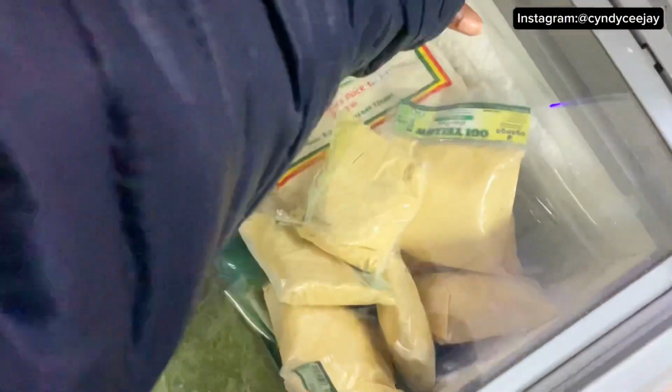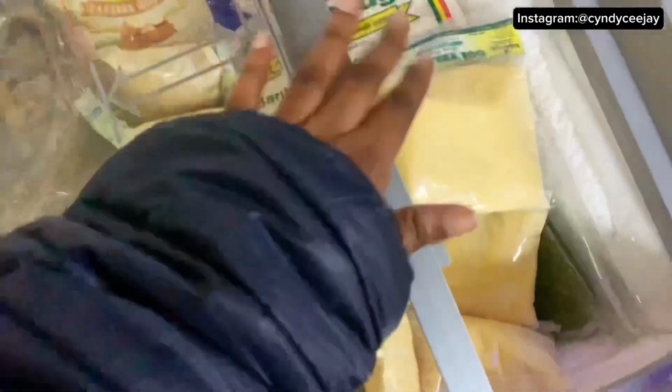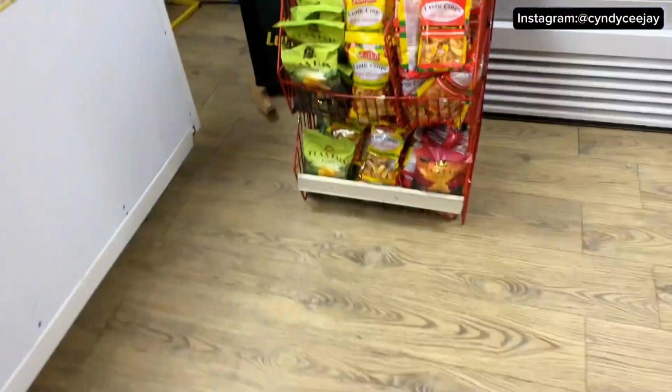Not the type you use, the food will not be red. Their palm oil gives that red color in food, as in, just a little goes a long way. They have ogi. This thing is akamu, yellow ogi. See, what else are you looking for? And these things are affordable. I mean, they are relatively affordable.